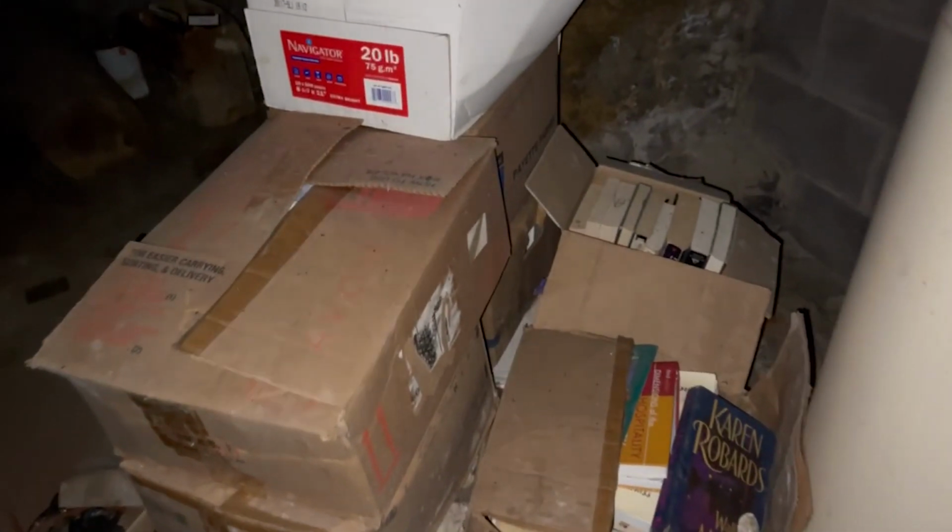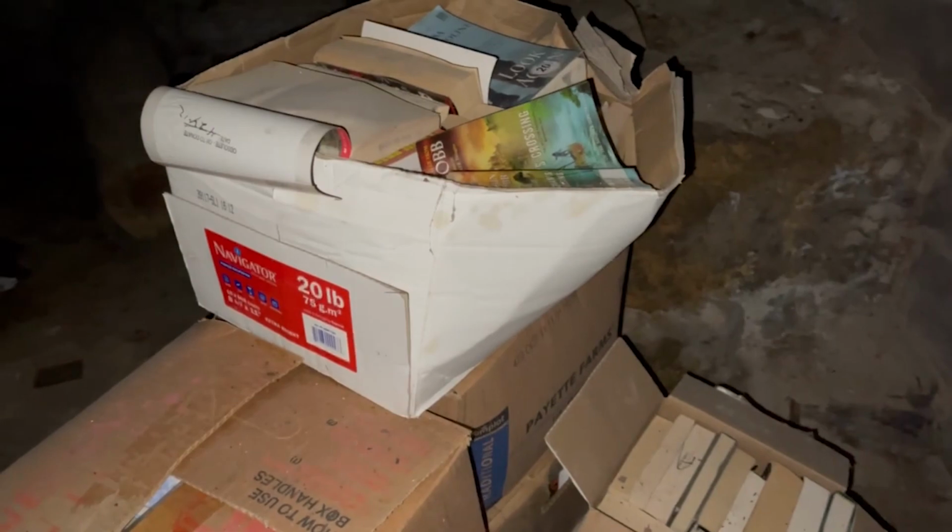Look at that. A bunch of books. Oh, look at that. Old pews. And this one's kind of falling apart. Whoops. It's that creepy little room. Not sure what that would be for. Storage, probably.